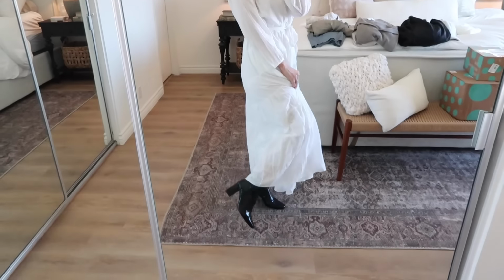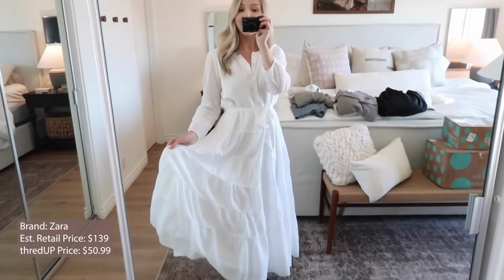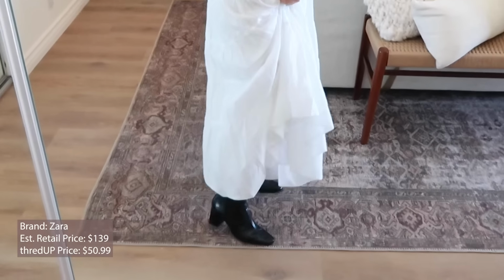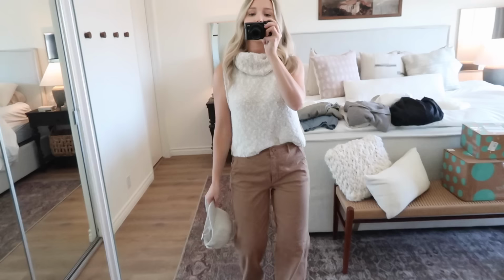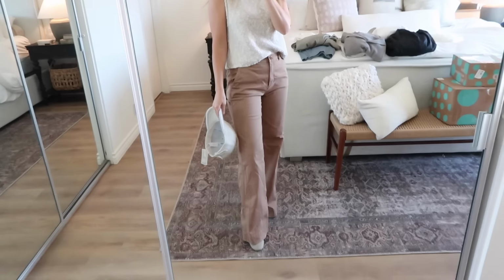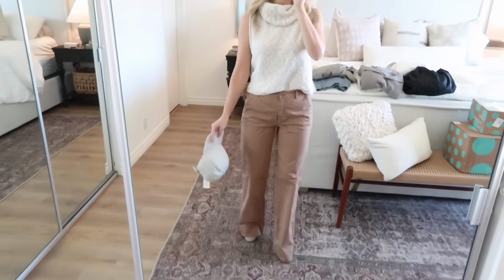I also have it paired with these more edgy boots from Zara. They have an estimated retail value of $139, and I got them on ThredUp for just $50.99. This might be my new go-to fall outfit. I love this look. It's a great transition outfit as well.